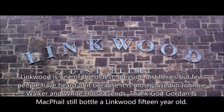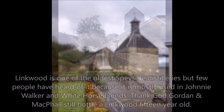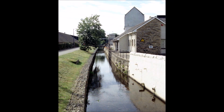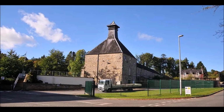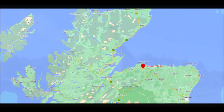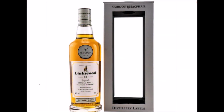Linkwood produces 5.5 million liters per year, but the bulk of it goes into Johnny Walker and White Horse blend, and we see very few Diageo bottlings other than the 12-year-old. Gordon and MacPhail are one of the few independent bottlers that are doing the Linkwood brand.